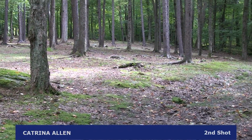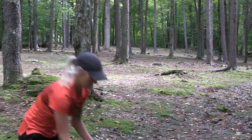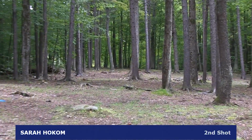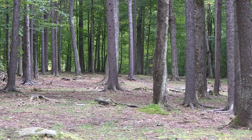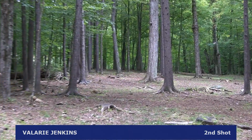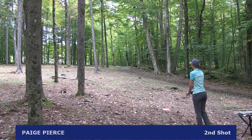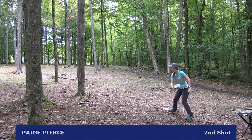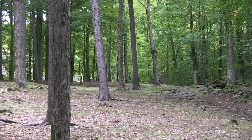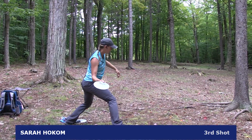Sarah Hokom's charging fast. Catrina Allen puts that in good position. She'll be able to go up and down and card the par. Sarah Hokom's second shot. She just wants to get it farther than that. Sarah Hokom has a challenging third shot to try to save the par. A very generous delay by that first tree. Valarie Jenkins will go up and down and card the par. And Paige Pierce, kaboom. She's left herself with 15 feet for the birdie.